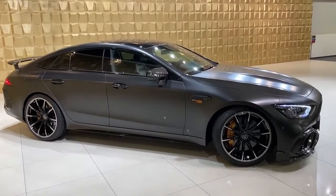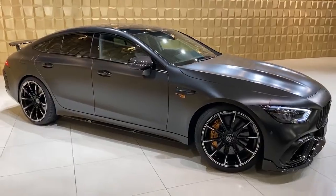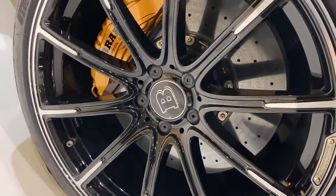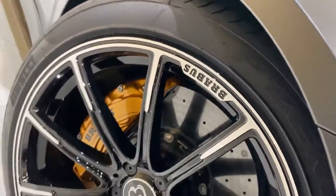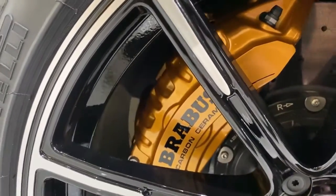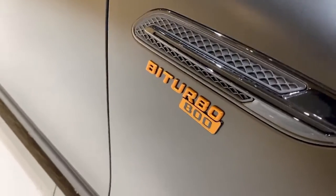Love this, especially the paintwork of that graphite gray magno, one of the most beautiful colors I know. So let's continue the walk around with the side view plus the rims. Here we have the same rims we had on the G-Class, the Platinum Edition Monoblock, which are just 21 inches big. Thought they were bigger. With the Brabus emblem engraved, and the Brabus carbon ceramic brake system, which is also finished in the same color as we had with the front. These are like a golden touch. Then we have the Biturbo 800 badge from Brabus, also finished in golden bronze tone, which I really love.